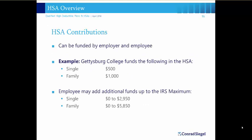So these contributions can also be funded by either the employer or the employee, and we're going to talk a little bit later as we give a sample. Likely the college will fund some money into this health savings account to cover some of the extra out-of-pocket costs associated with the high deductible plan. Again, we're just giving samples right now, but for example, if Gettysburg decided to fund $500 for single coverage and $1,000 for family coverage, an employee could add up, if they were covered under single coverage, they could add another $2,950 into their health savings account, or if they're covered under family coverage, they could add up to $5,850 to their account.